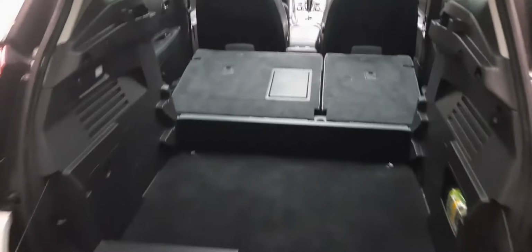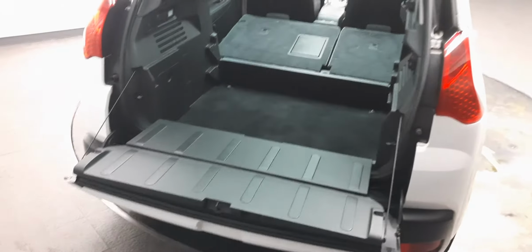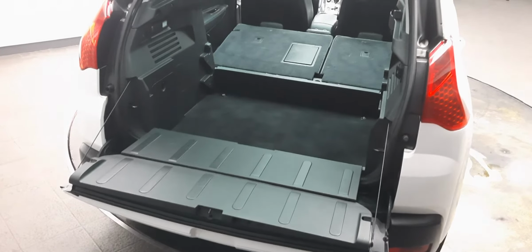That's not even the end of it. If you have a look here, and I'll pull this lever, have a look at what happens. That's right, and there's one on the other side here. The space has tripled. That is incredible. Have a look at all that space.